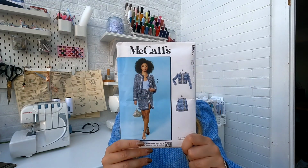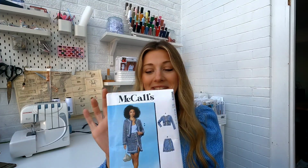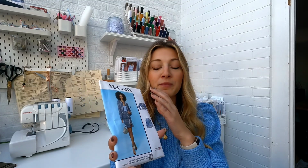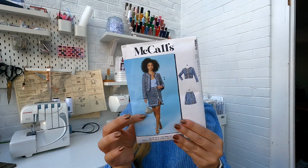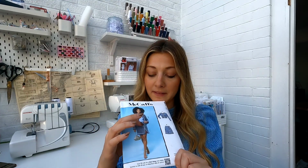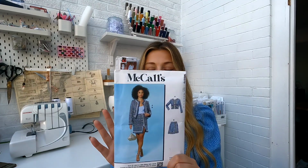Okay, last but certainly not least, because this is one of my favourite patterns from this whole vlog. I haven't made it because I've been too scared to, and I will explain why. But this is M8370 by McCall's. How cute is this set? This is just so gorgeous. It is pure Chanel vibes. The little jacket and the skirt in this tweed wool fabric with the button details at the front and this piping as well. This is so gorgeous. I cannot wait to make this.